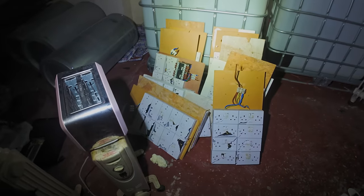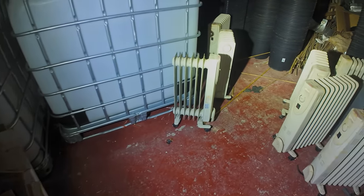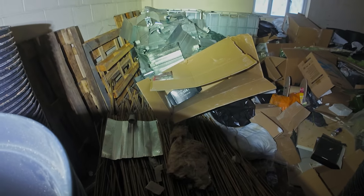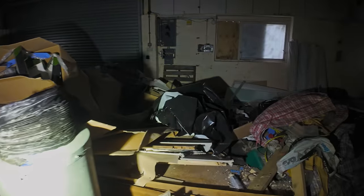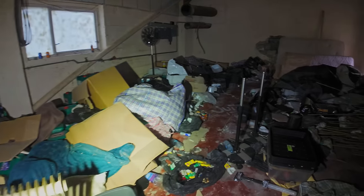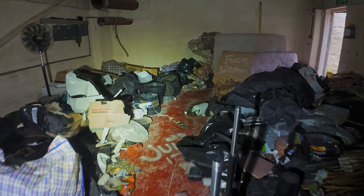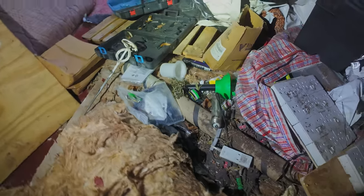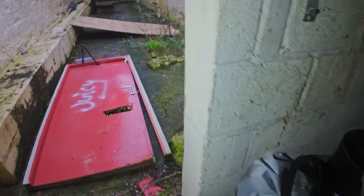This was a professional setup, folks. Radiators to keep it warm. All the grow lights, look. Bamboo sticks. All the grow lights. Well, folks, you've seen it all now, haven't you? Seem to be finding these places just randomly. Bulb. You could start growing straight away. Yeah, look, folks. It's got all the kit you need.